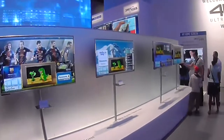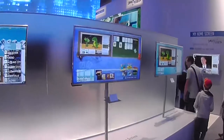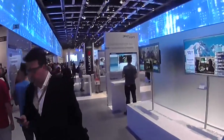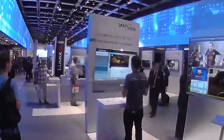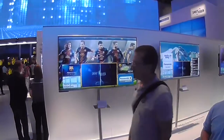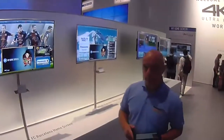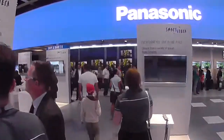Right, next question is from Chris. Why is your Ultra HD 4K TV not a plasma model? Okay, well at the moment we're going with the LED because in terms of making a plasma TV in 4K, there are some issues around energy consumption, but we'll see what happens with plasma TVs in the next coming weeks and years.